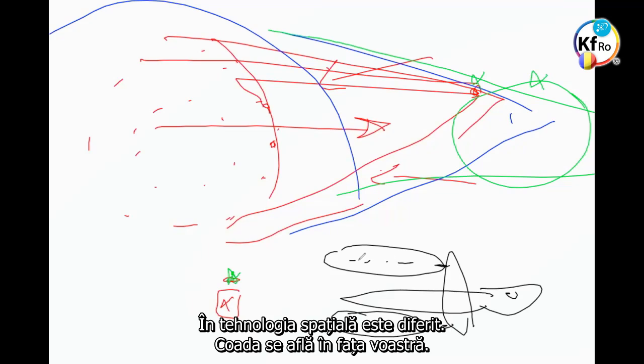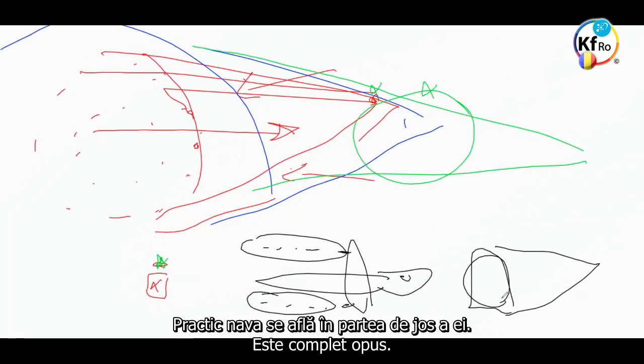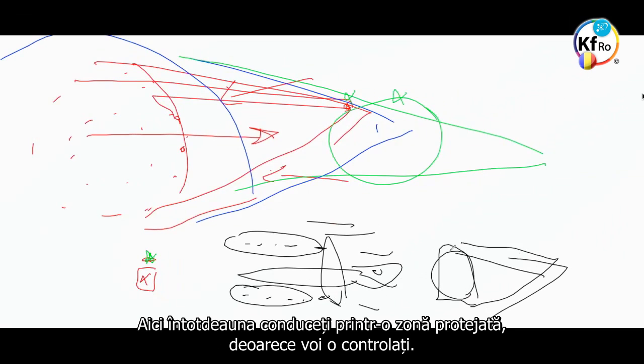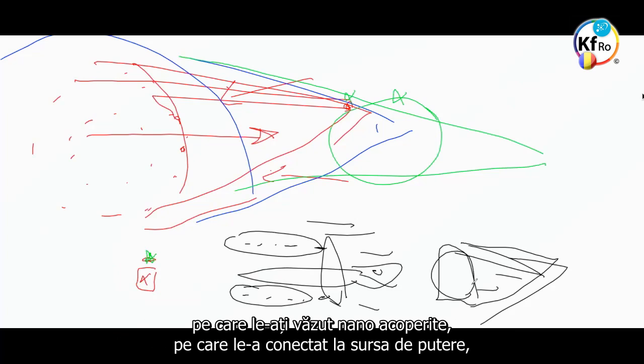With the space technology it is different. The trail which you make ahead of you, actually your craft sits at the bottom of it. It's totally opposite. Here you're at the mercy of God, that there is nothing there to touch you. Here you always fly in a very protected zone because you control it. This is why this technology, space technology, is so safe. This is why I asked John to develop these new rings which you saw to be nano-coated. They're connected with a power supply.